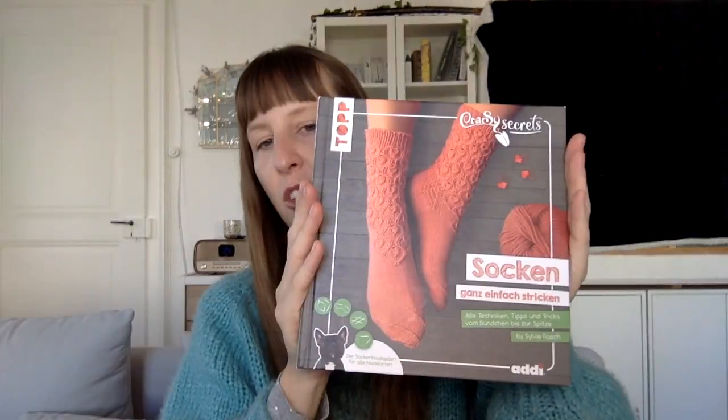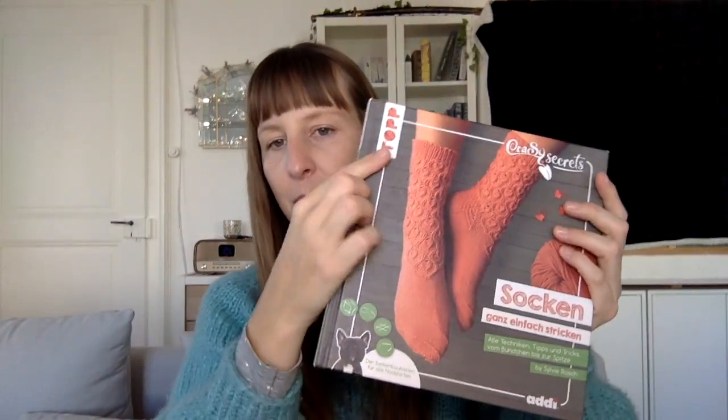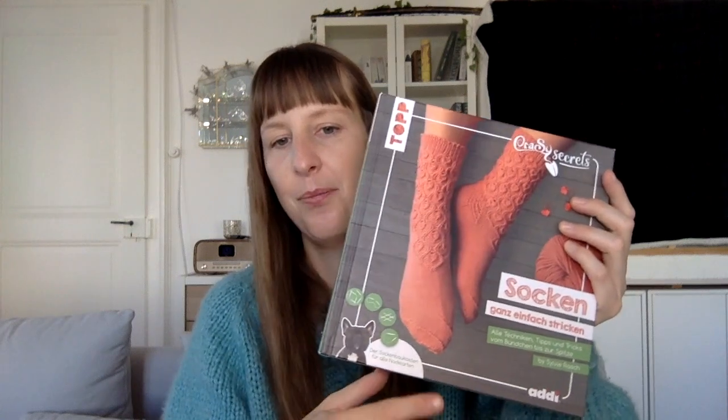I have 2 sock books. Socken ganz einfach stricken by Crazy Sylvie. It's kind of also a recipe book, because in the beginning she talks about what parts are called, what you have to look out for, what kind of toe shapes there are, what kind of heel shapes for the actual foot, and how you can match the perfect heel and the perfect toe to those shapes.